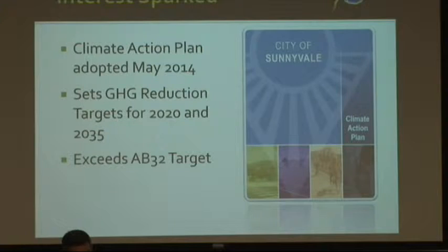We set our targets beyond the 2020 target identified in AB 32. So rather than the 15%, ours goes closer to 30% for the 2020 timeframe, and then beyond that for 2035.